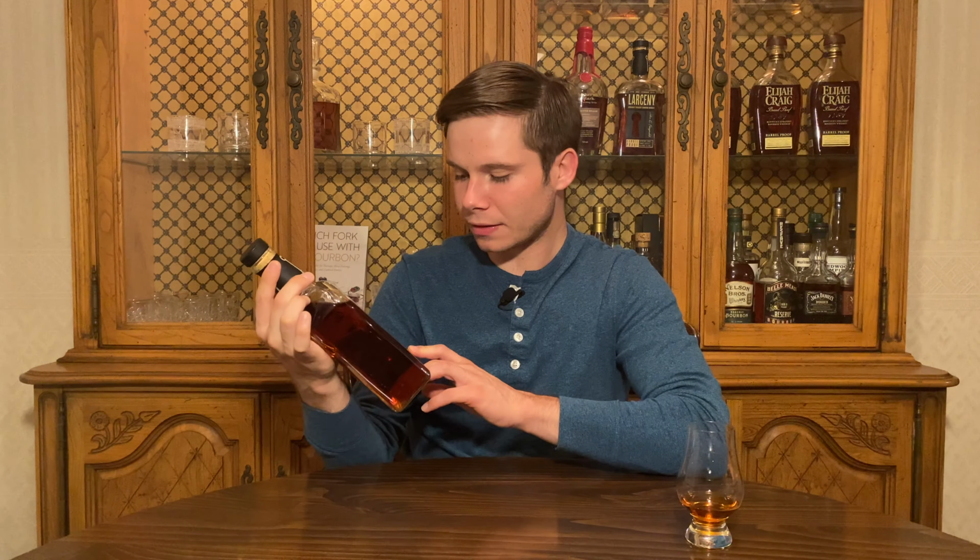So let's just quickly take a look at the stats on B522. It's the Larceny mash bill, which is 68% corn, 20% wheat, and 12% malted barley. Proof on this one is 123.8, which is 61.9% alcohol. That's relatively high for this brand, but the recent ones have all been sitting in that sort of 120 to 125 range, which I think is a really nice proof. It's a good barrel proof and provides a lot of flavor punch for sure.